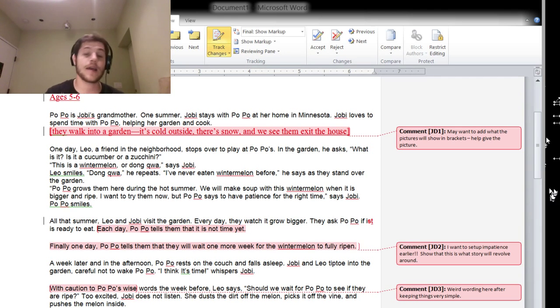you're like, hey, it's summer now. Is the Wintermelon ready? And then she's like, no, it's still not ready. And then it's a fall scene, and it's like, oh, it's fall now. Is the Wintermelon ready? No. It's fall, those don't make sense. But those are the types of things you probably want to think about doing.